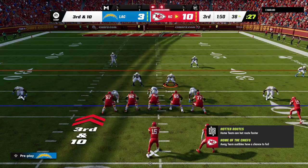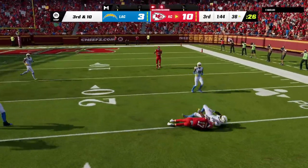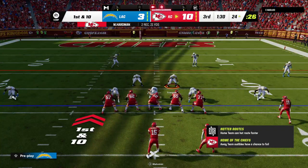And I'll bet you the offensive coordinator made a note at the half and said, let's get him involved because he could be a big-time playmaker for us. He's got his man. That's Hardman. And he's brought to the ground with another first down at the Chargers' 24-yard line.